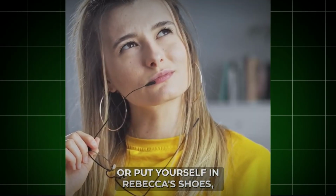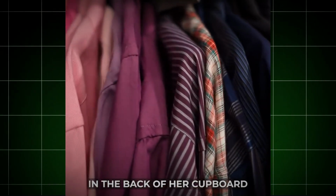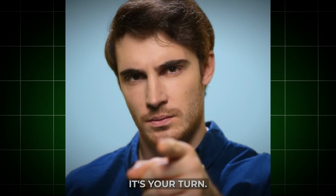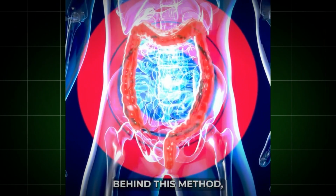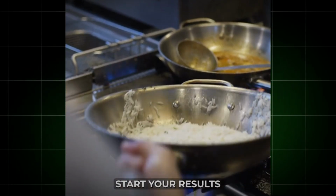Or put yourself in Rebecca's shoes, who can now slip back into dresses that have been stuffed away in the back of her cupboard since her early 20s. Now it's your turn. Learn the science behind this method, as well as how you can start using it tonight to kickstart your results and liquefy fat cells.